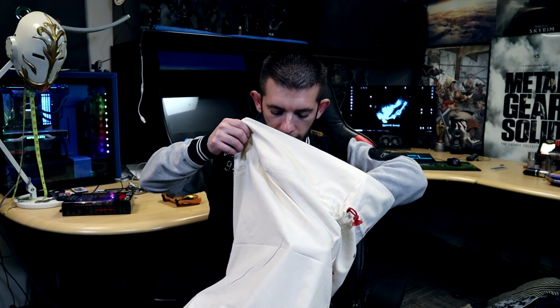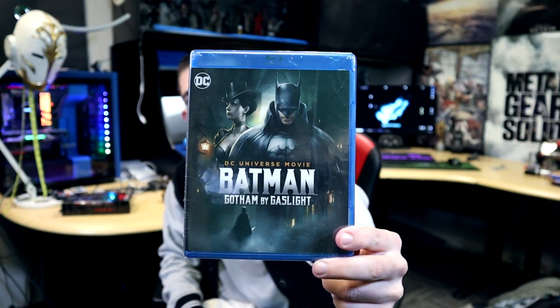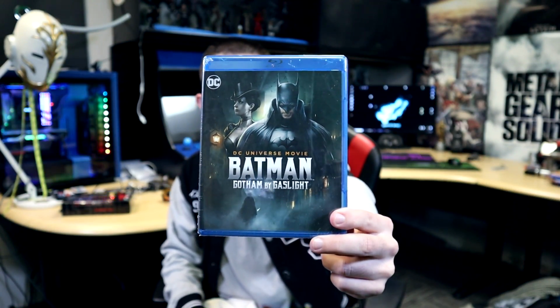Now let's go ahead and get to the movies first, and then we'll save the video games for last. Alright, so starting off with movies, we have a DC Universe movie, the Batman Gotham by Gaslight. I think I've seen a trailer for this one, but I've never watched it. This was $4 over at Best Buy. And by the way, the Mandalorian shirts that I ordered were $11 a piece.